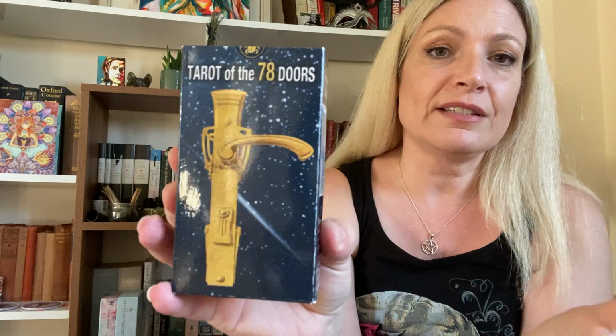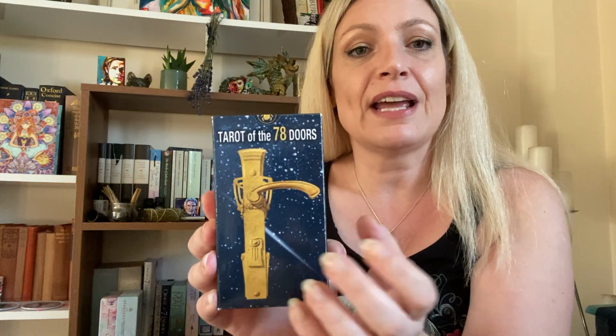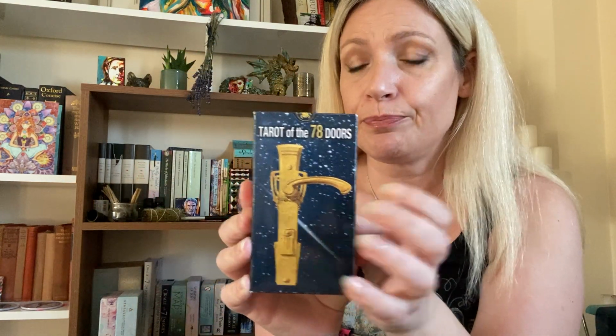But for a more advanced tarot reader, this is a great deck, but I wouldn't recommend this for a beginner, okay? And even someone like myself, who's been reading tarot for 30 odd years now, I find it difficult. So, you know, just saying.